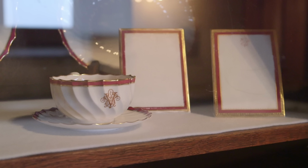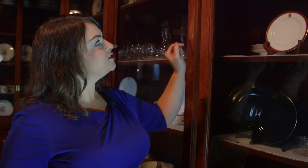We see in the butler's pantry the beautiful Vanderbilt china, and this is really representative of the time period. In the 20s, when the house became his daughter Cornelia's, she ended up using her own monogram on a design very similar to her father's. So instead of the GWV that you see on George's, you see CSV on Cornelia's, and so this is 20s era china. During the time of Downton, this is what the Vanderbilts would have been eating on.